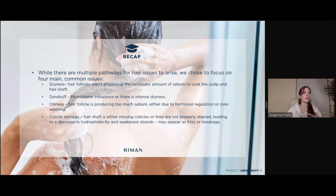Dryness, perhaps your hair follicles aren't producing the necessary amount of sebum. Dandruff, you either have a microbiome imbalance or some other imbalance that is causing the flaking of your scalp skin. Oiliness, your hair is producing too much oil, either due to hormonal regulation, some external factor, or over cleansing. And then cuticle damage due to heat styling, brushing your hair when it's extremely elastic, extremely wet, or even chemical treatments as well. And this can be perceived as breakage, as frizz, as fraying, whatever it may be.